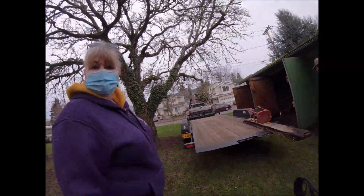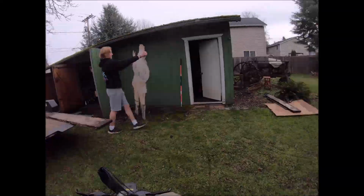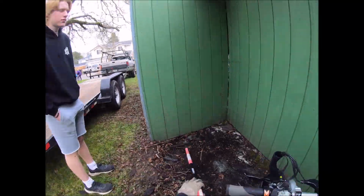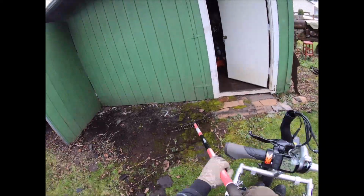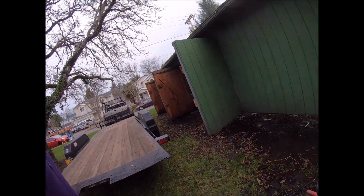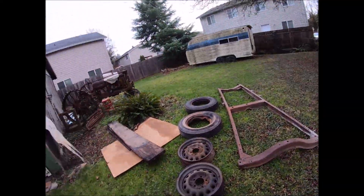Big thanks to my nephews Matthew and Andrew. They're helping us. There was so much stuff in that barn, it was unreal. There I'm trying to get rid of some of the moss and growth that was keeping the door from opening. It had been probably 4 to 5 years since Harris was actually in there looking at the cars. He had a stroke and wasn't able to get out there.